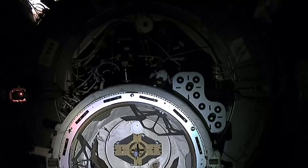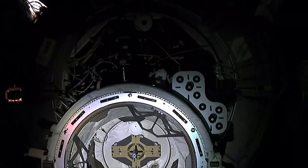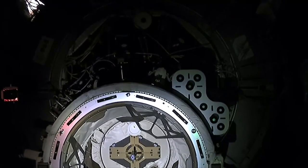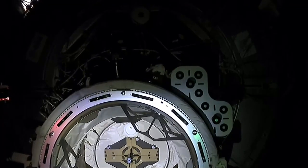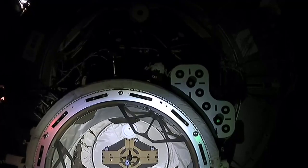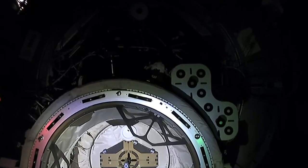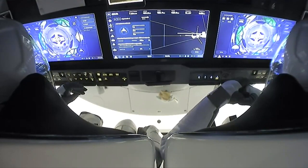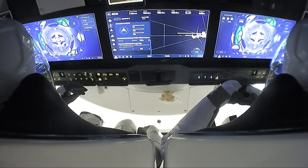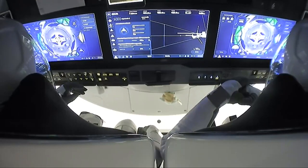Once we do a hard capture and do leak checks, that will be the first hatch that will open, followed by the Dragon hatch. And if you look closely in the center at the very bottom, there was CHOP, crew hands off point, standing by for contact.